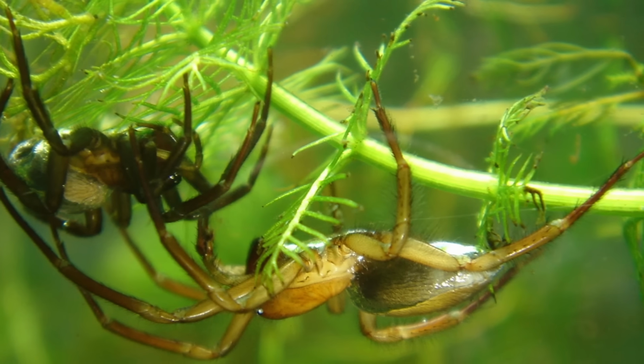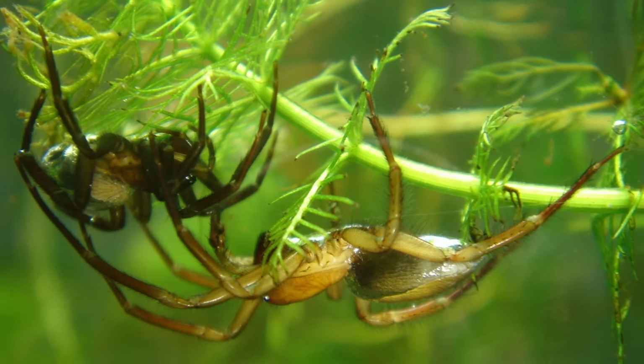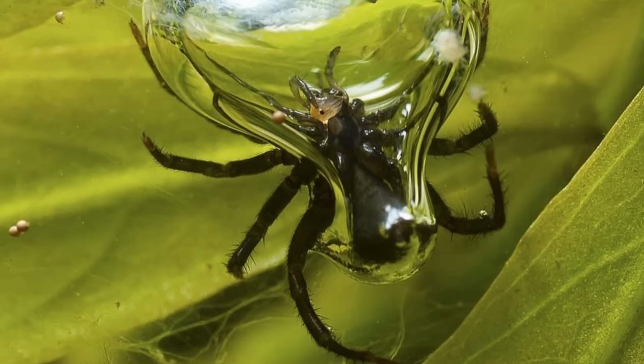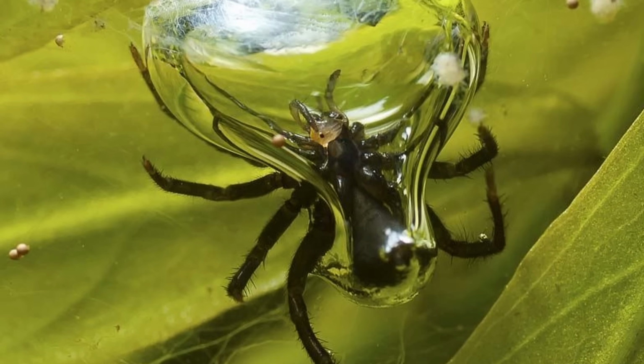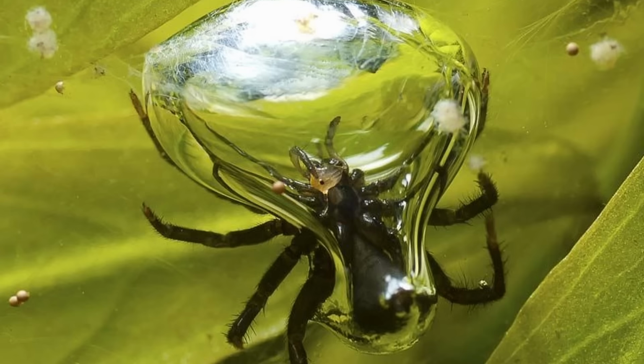The species also has several other adaptations that help it underwater, such as its body being covered in fine hairs that trap that layer of air around it, aiding in buoyancy and breathing. And the diving bell spider is the perfect example of how, by developing a clever adaptation, a species can take advantage of a whole new habitat.